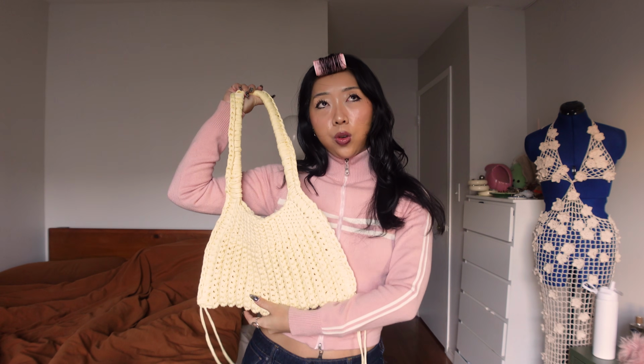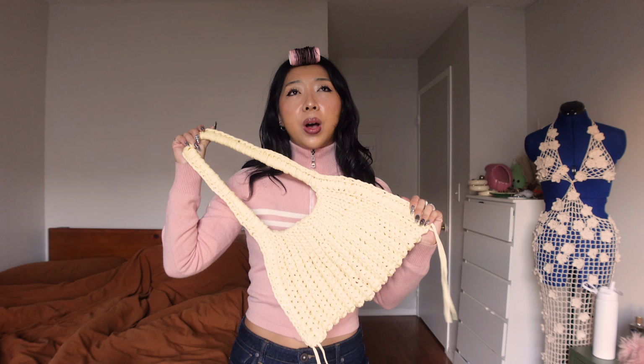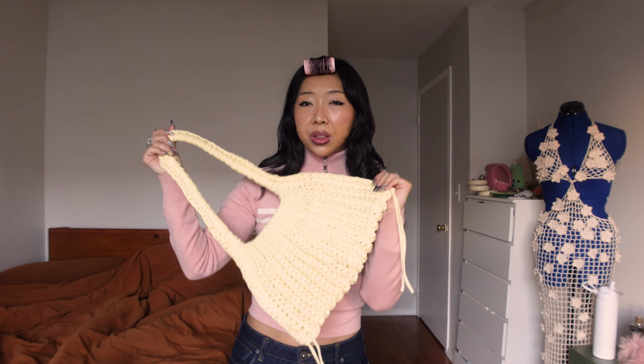Now I'm pretty sure you're supposed to double up this t-shirt yarn and use a 12mm hook. That's what I tried at first, but it was really, really thick and really, really heavy, which I didn't love. So I ended up just using one strand with a 10mm hook, but it got kind of tight. I feel like that's why my wrist started really hurting. I think working with t-shirt yarn just tends to be a little bit harder on your wrists because you really have to pry it through.